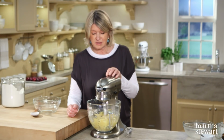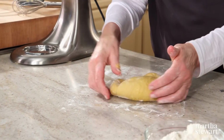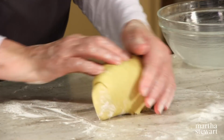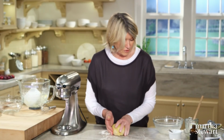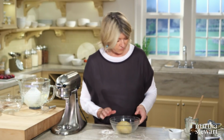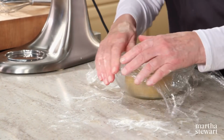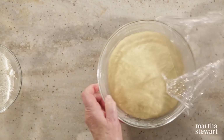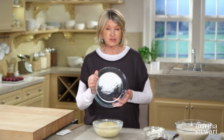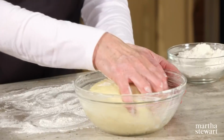So put a little bit of flour on your surface here. Just knead this. The gluten has to relax in the dough. Form it into a ball and put it in a buttered bowl. Cover and let rise until doubled in bulk in a warm, dry place. So here's our dough doubled in bulk. And have a 9-inch glass pie dish, just like this. And this doesn't require rolling at all.